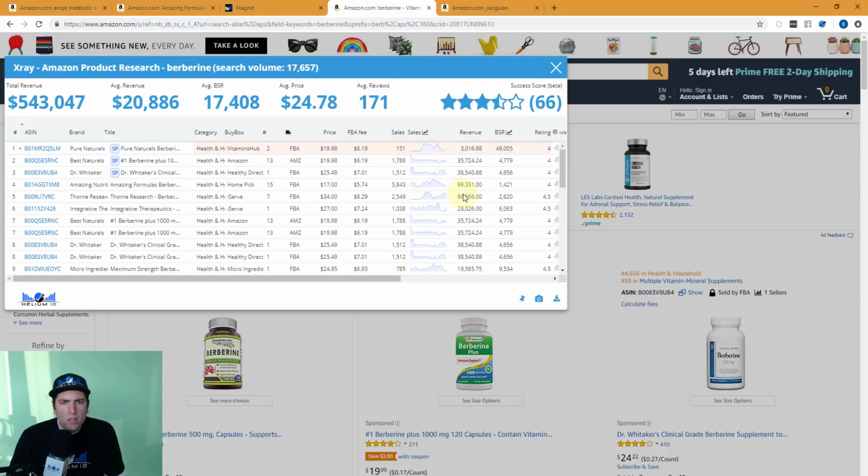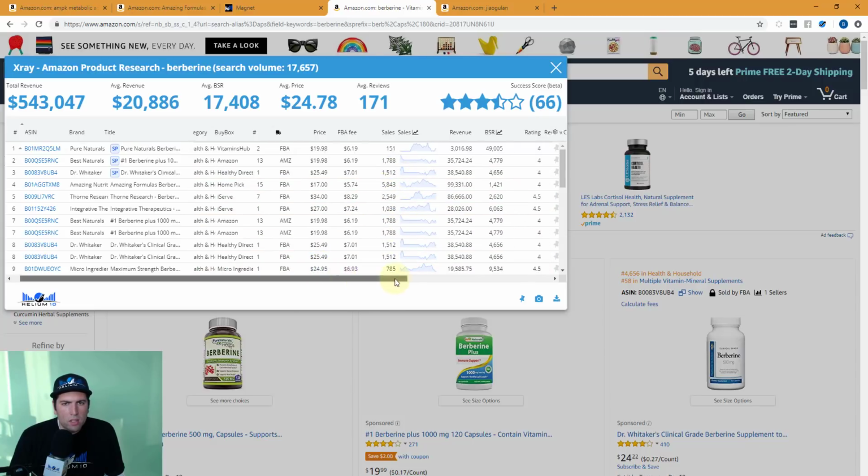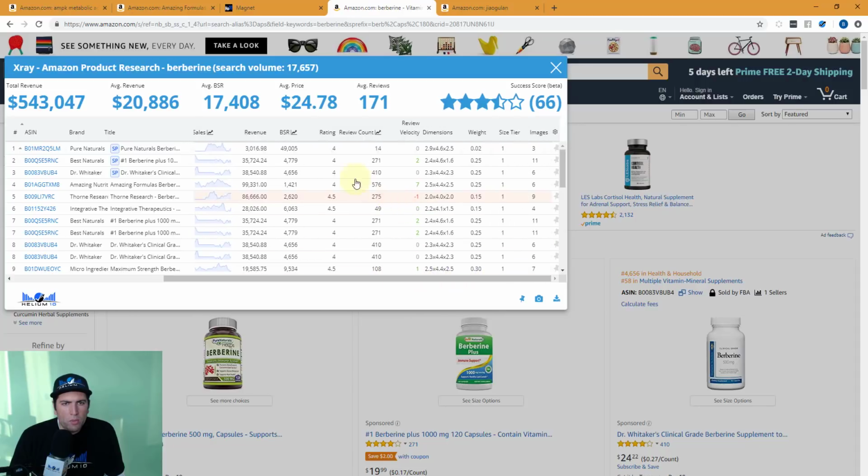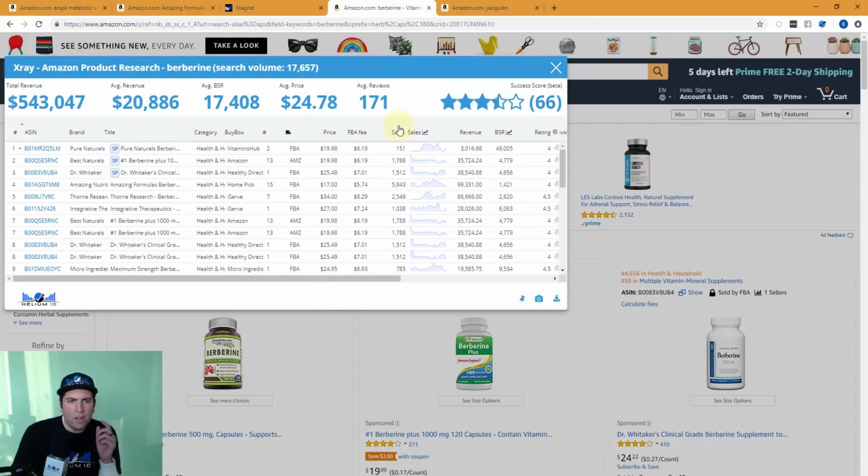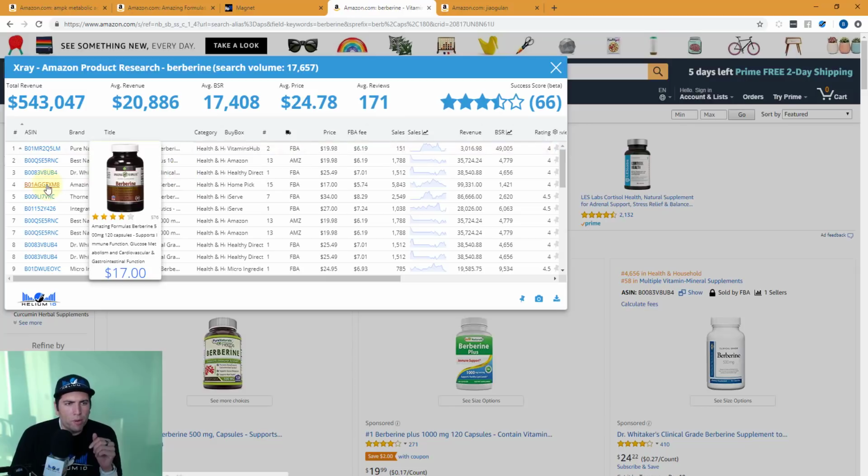All right. Oh, wow. There's some big sellers here. 5,000 units, 1,000 units. Interesting. How about the rating? A bunch of 4 stars here, okay. People have some good listings here. But I wonder if berberine has to do with AMPK. Obviously it does.